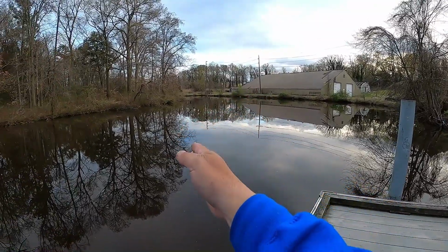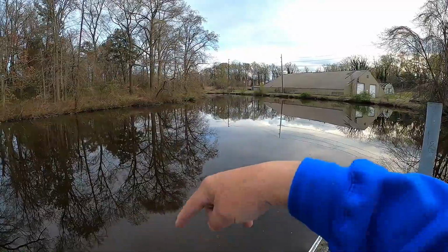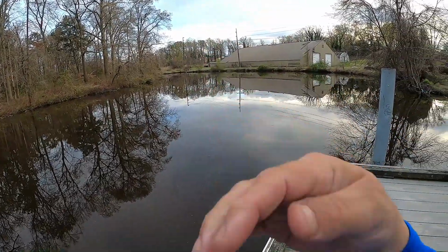But as soon as I cast myself right here, right where I think the fish were ambushing the bait right here, that's when they hit on the cut bait. Unfortunately, we didn't get anything off of the live bait, which is what I really wanted to happen. But I think we'll revisit that back in the springtime. I'm sure we can make that successful.